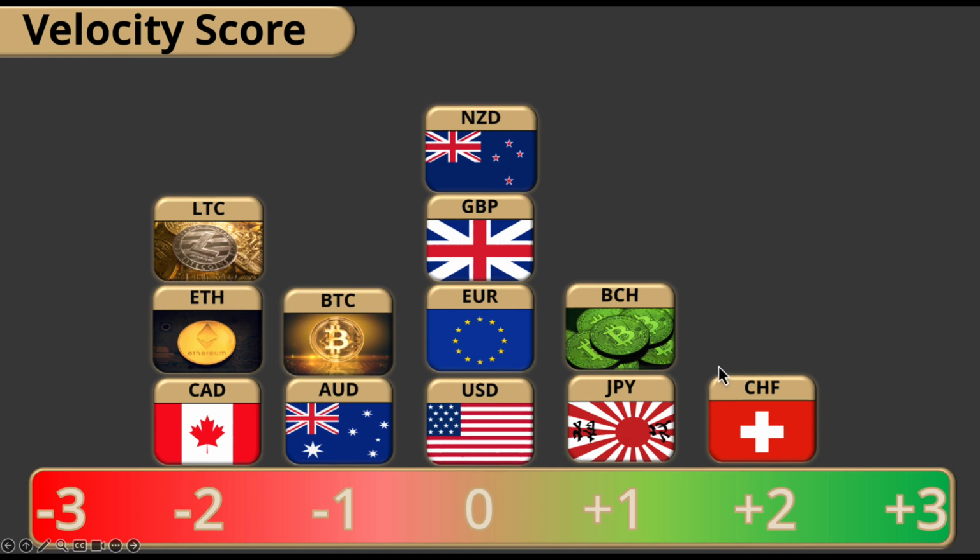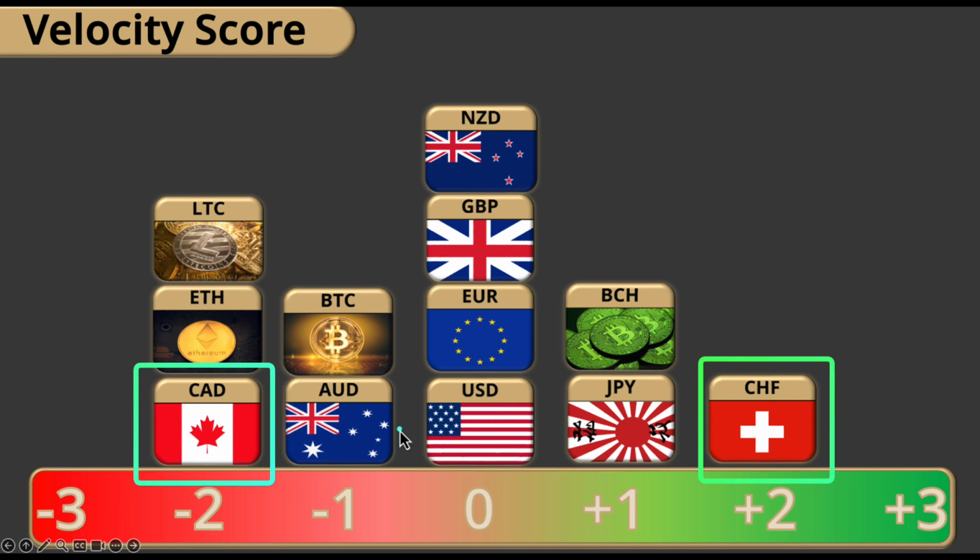You can see that velocity score today was the Swiss franc was a +2 and CAD is a -2. So CAD Swiss franc really was the best pair today. Outside of that, like I said, the velocity score is really off the chart because dollar, it was really -2, -1 early in the day, and it turned out to be 0.